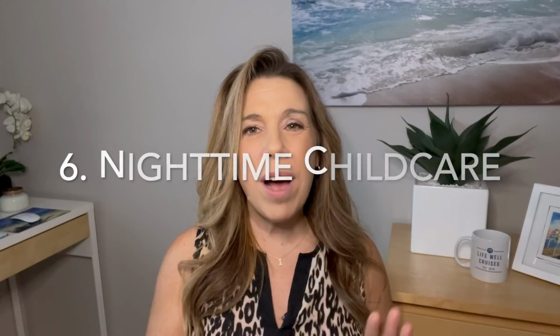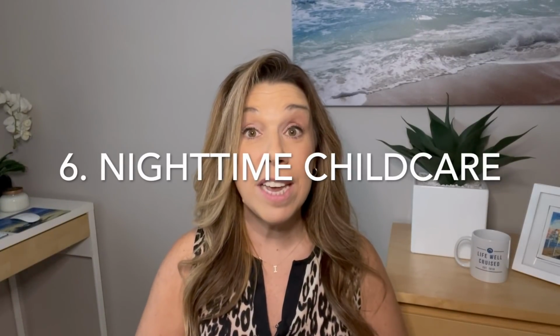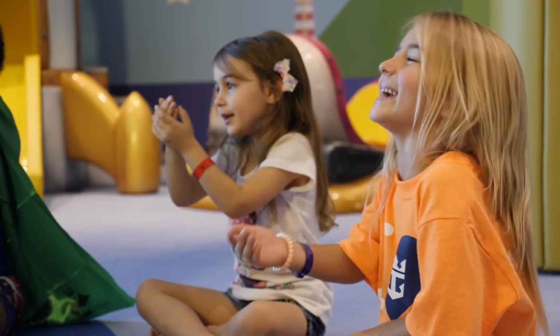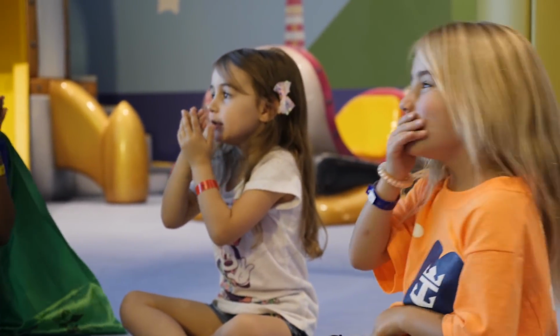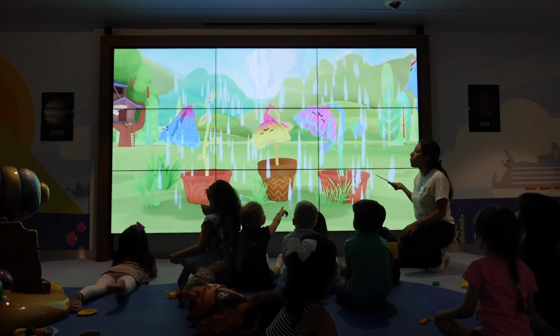Number 6, group nighttime childcare. Now, I phrased it that way, but it really is part of the kids club or part of the kids camp. And I really do think this is actually a very good value because the kids camp is included with the cost of your cruise. It is amazing. There are tons of activities to keep the kids busy. However, after 10 p.m., there is a charge per hour per child.